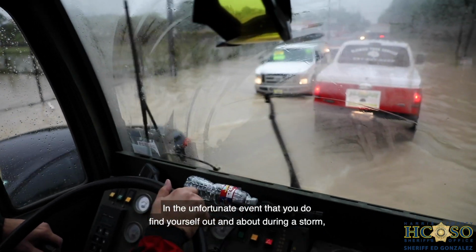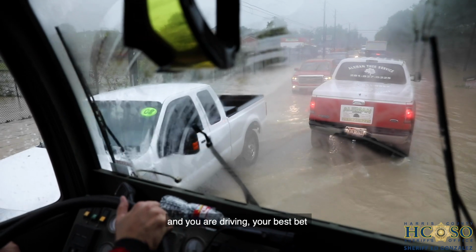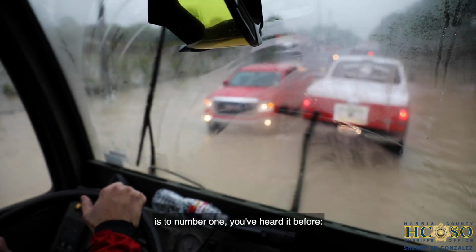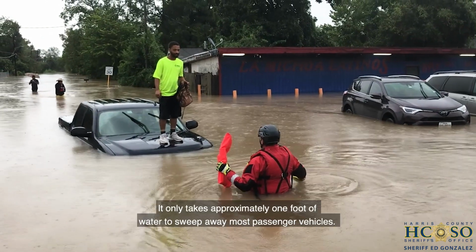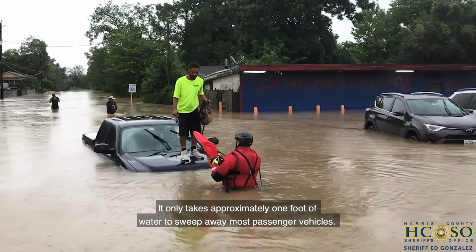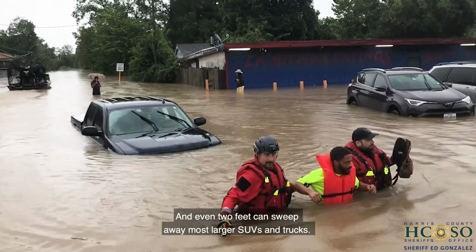In the unfortunate event that you do find yourself out and about during a storm and you are driving, your best bet is, you've heard it before, turn around, don't drown. If you see barricades up, don't try to go around them, turn around and go the other way. It only takes approximately 1 foot of water to sweep away most passenger vehicles, and even 2 feet can sweep away most larger SUVs and trucks.